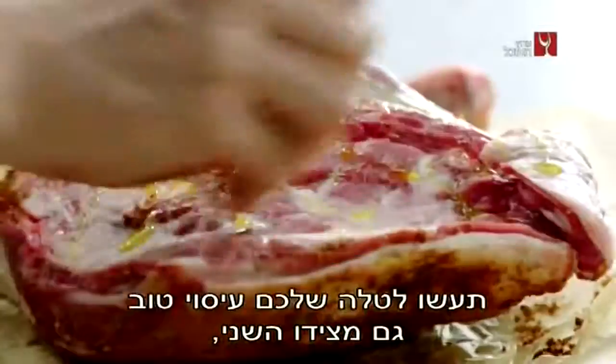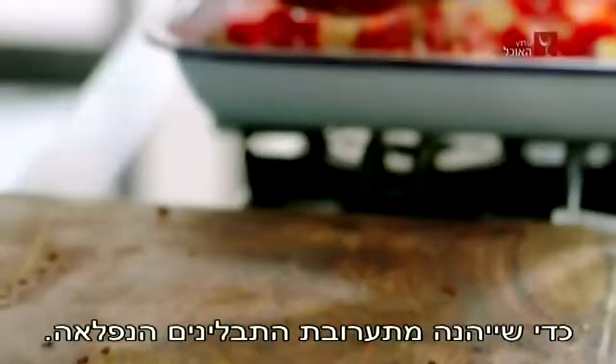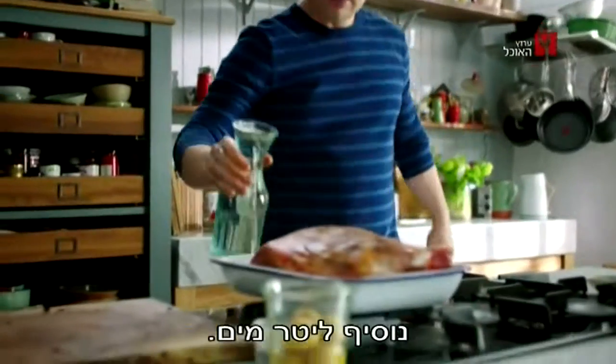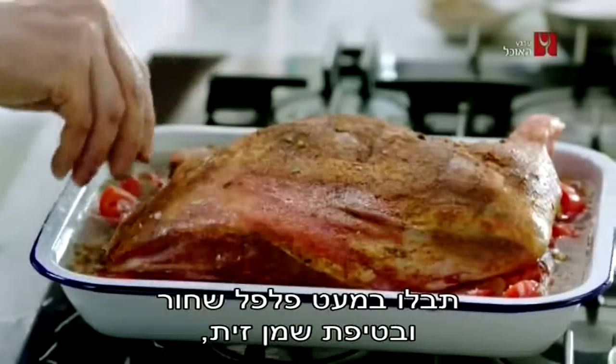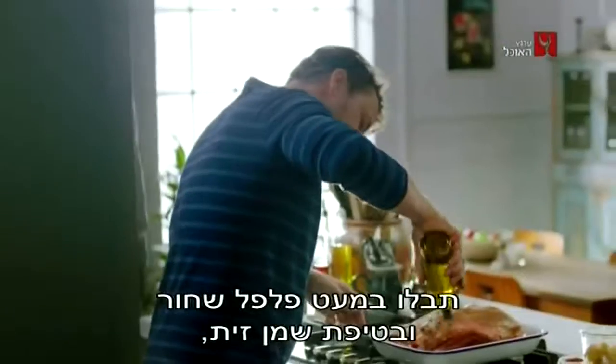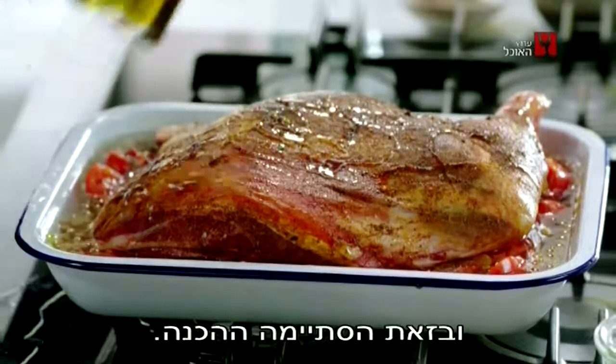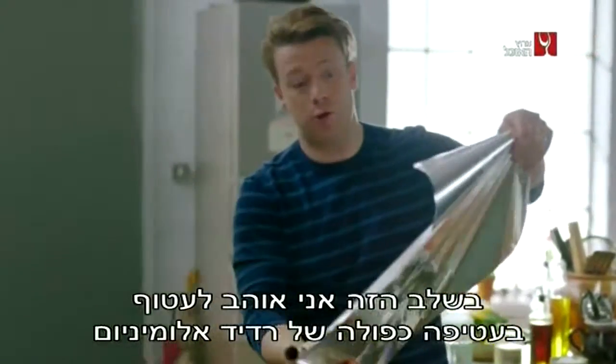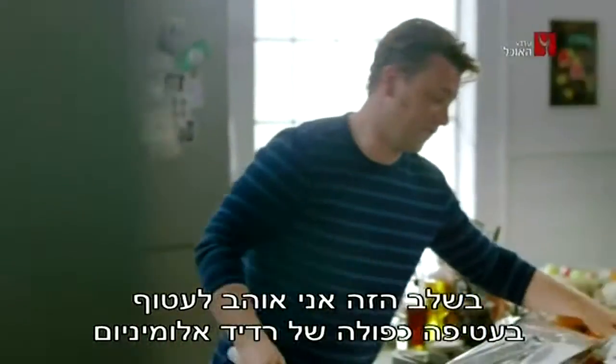Give your lamb a good old massage on the other side so it benefits from the epic spice mix. So water, 1 litre, goes in here. Season with a pinch of pepper and a tiny drizzle of olive oil, and that's the prep done. I then love to do a double wrapping of tin foil, just to really protect it.